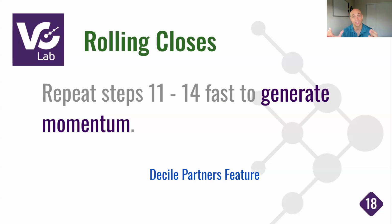Now, once you do a closing, if you work with an operations provider like our Decile Partners offering, you're going to be able to do what are called rolling closes. So you can take down whatever LP wants to come in after that, for 250, 500, whatever, you can just do it. Most traditional back office providers and law firms are just too expensive. So what you're going to have to do is bunch everybody up and go through the same process we just went through, to make sure you get a few closes in at the same time. Okay.